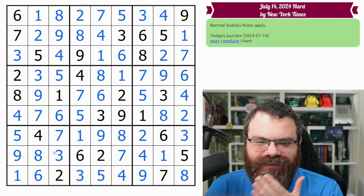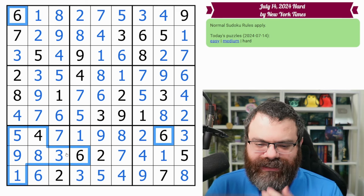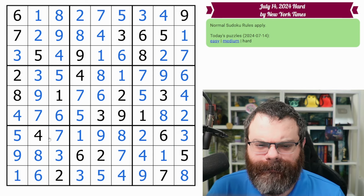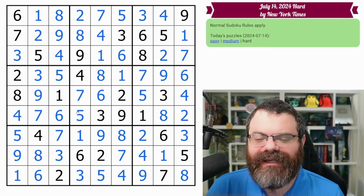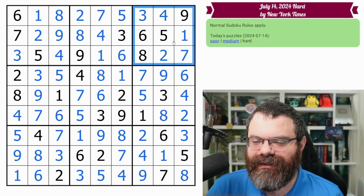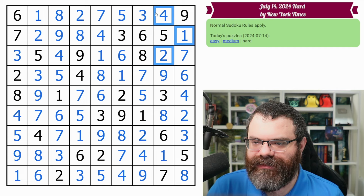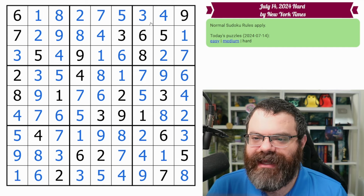Not sure how hard that 6 was to find. Probably it was literally just a hidden signal in the box, so you just had to find it at some point. But yeah, that was important. Otherwise, I don't really have a call out. Maybe this box here. We had the 1, 2, 4 naked triple versus the 3, 7 hidden pair, whichever one you found. That seemed important.